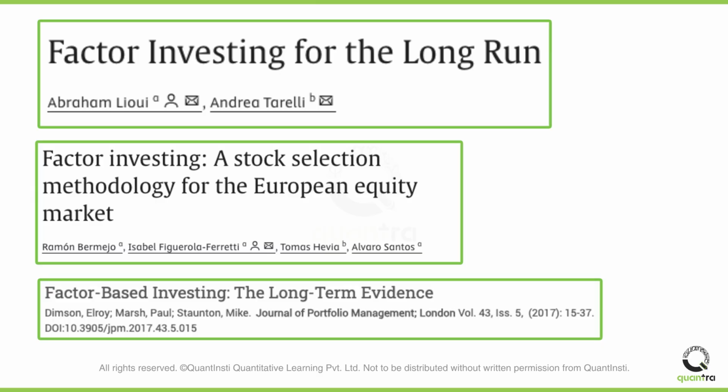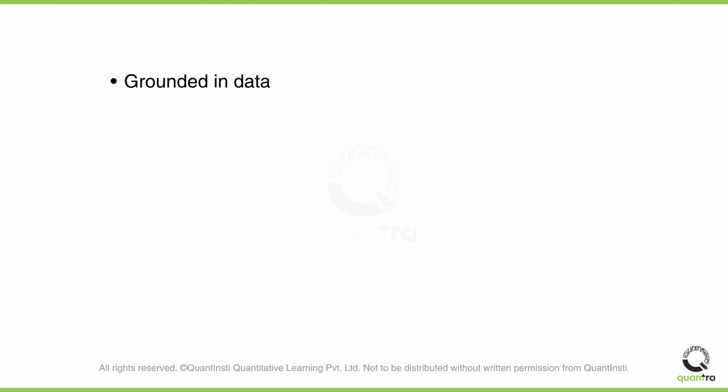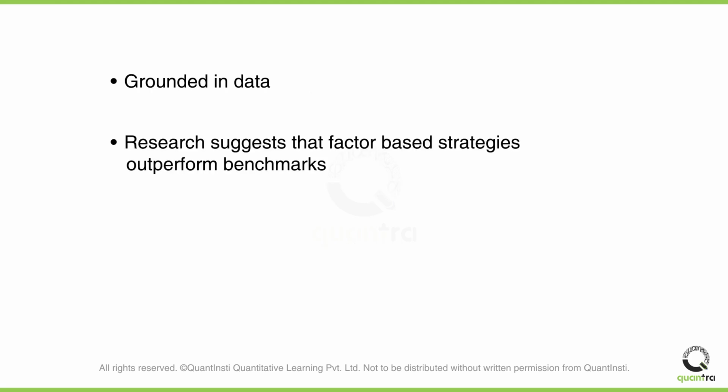This isn't a maybe-it'll-work strategy. It's very well grounded in data. The research has been going on since the 70s and it suggests that factor-based strategies outperform benchmark strategies.